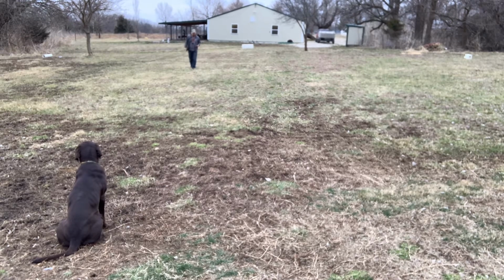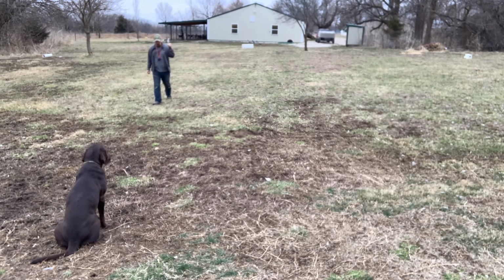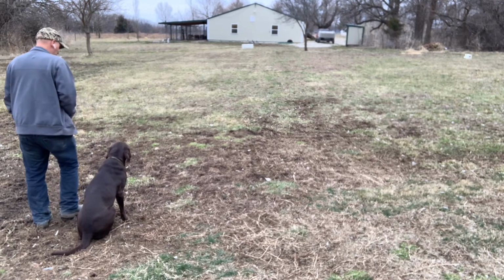because I want him to understand two important things. One, sit down and sit still. Two, you're going to the long pile, right? So he saw that bumper go to the long pile. He knows where to go. Sit.